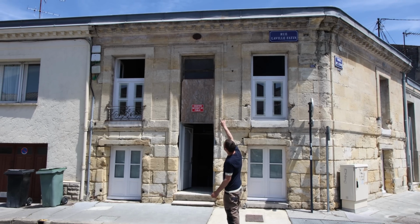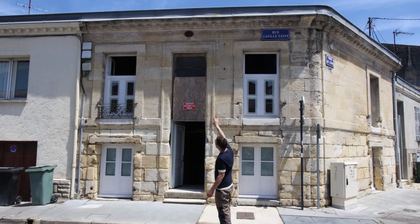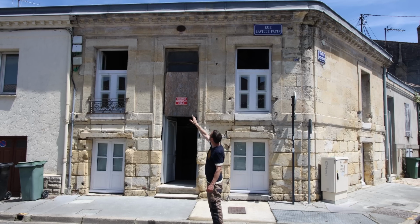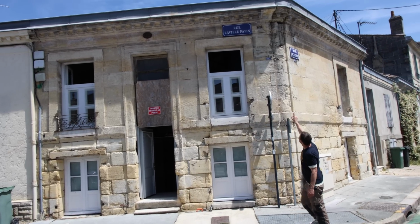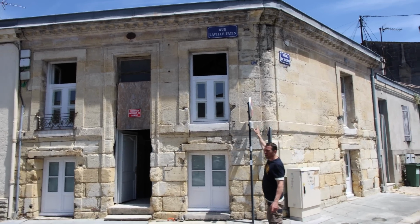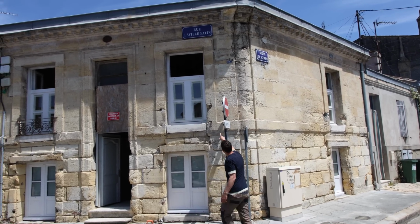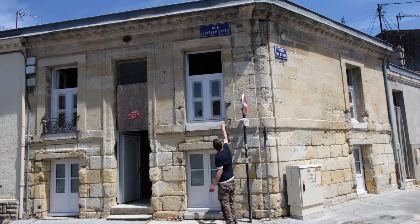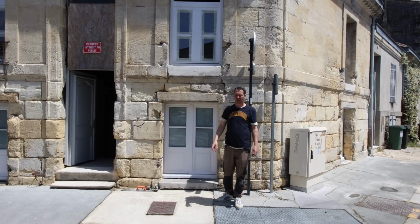So up top, you can see we cleaned a lot of it off with bleach. Like I say, I think it needs a second coat of bleach up there to really get it clean. This corner here might need a little bit of a scrape with a wire brush and then a bleach. But apart from that, it's looking okay. We've got a little bit of a problem here. And again, I think rather than replacing the stone, I'll use plaquage again.